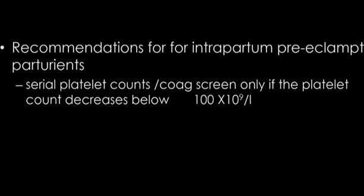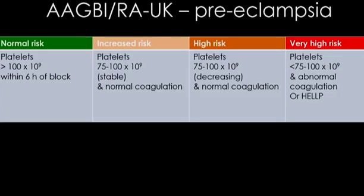and only if the platelet count was less than 100 should you consider doing other adjuvant coagulation tests such as prothrombin time or APTT. And they also recommended only doing serial platelet counts if the platelet count goes below 100. But is that what we all do in our day-to-day practice? Certainly I think that's a very conservative number, and I would consider doing an epidural at quite a significantly lower level than that. These are UK recommendations.